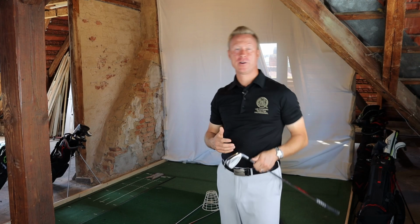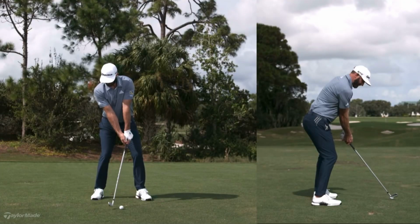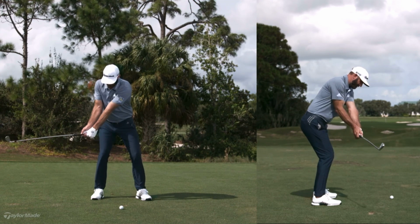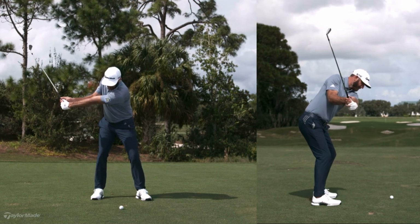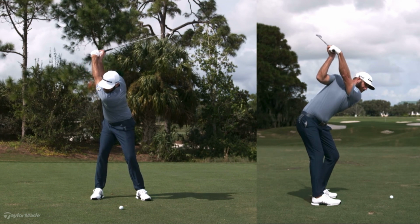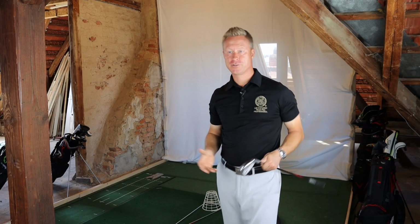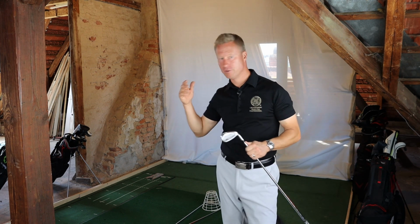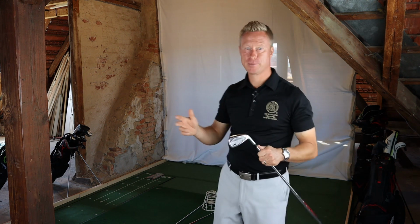For the third scenario, I'm going to use Dustin Johnson as my example, who starts with a strong grip, which will close the club face at some point during the swing. He arches his left wrist at the top of the backswing, closing the club face further. Now, Dustin Johnson, we all know who he is. He won the Masters, he was world number one, or he even might still be.